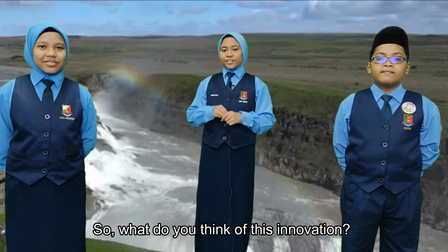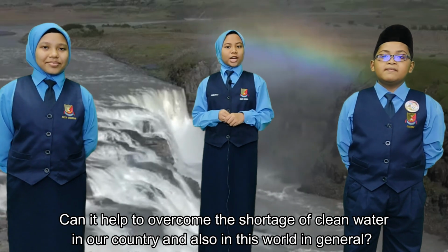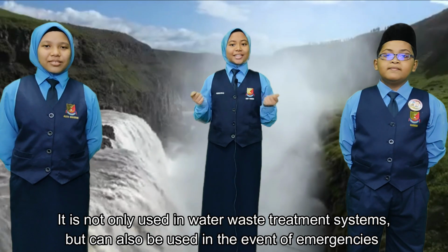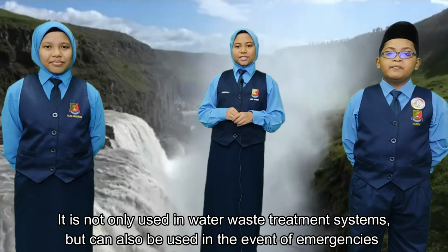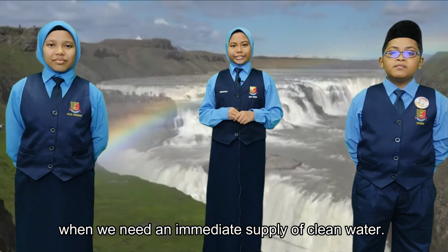So, what do you think of this innovation? Can it help to overcome the shortage of clean water in our country and also in this world in general? It is not only used in water waste treatment systems, but can also be used in the event of emergencies where we need an immediate supply of clean water.